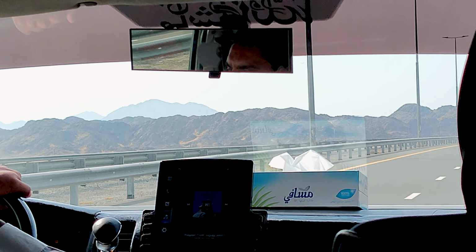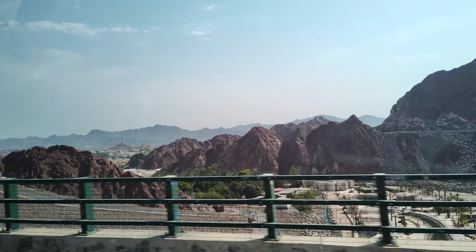You can see a few scattered buildings popping up, signaling we're nearing Hatta Village. It's like nature decided to blend desert gold with mountain stone, creating this beautiful contrast of earthy browns and tranquil blues. We've made it to Hatta Dam. It's 9 am, and the sun is already working overtime, like it's on a mission to roast anything in its path. We've pulled into the Hatta Dam parking lot and guess what?